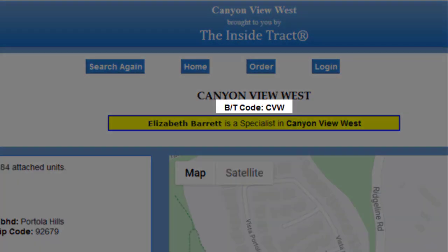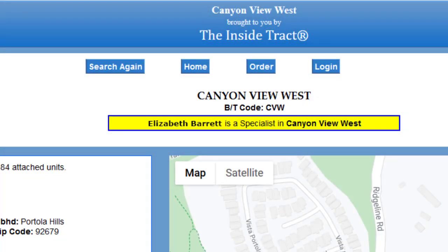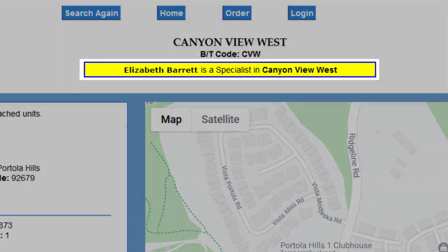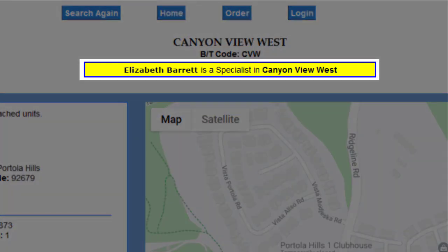And this is the Builder Tract Code. You can learn more about Builder Tract Codes by clicking on the link on our homepage. And this box contains the name of a real estate agent who specializes in this tract.